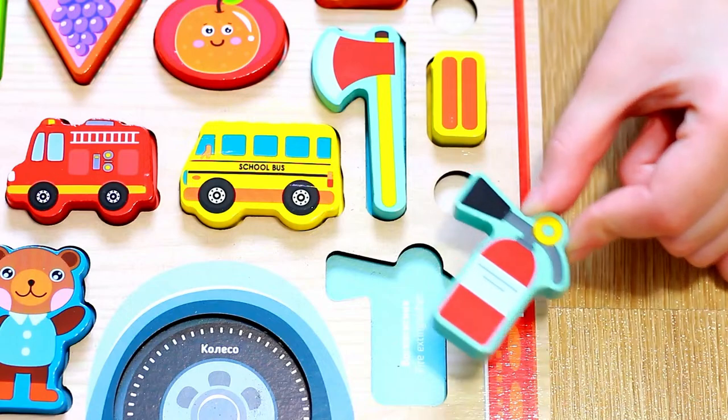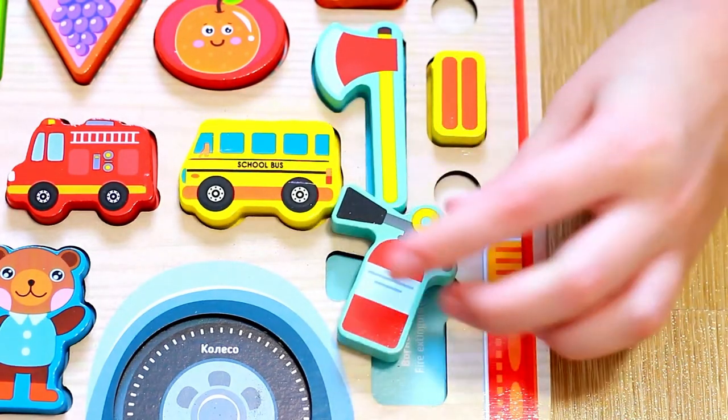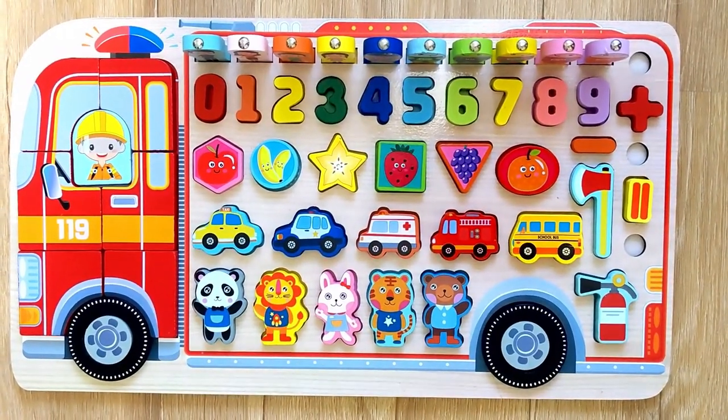And what do we have next? A fire extinguisher. Can you spot it? Fantastic! Placing the fire extinguisher right where it belongs. Great teamwork! We successfully placed these signs and fire safety items in their rightful spots.